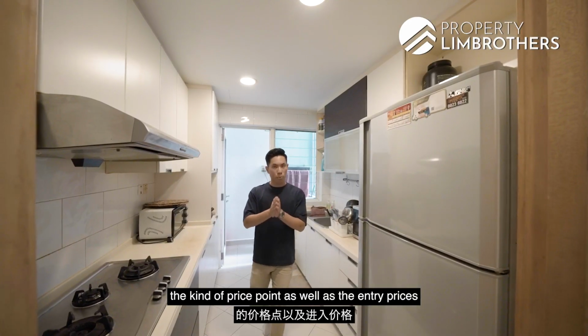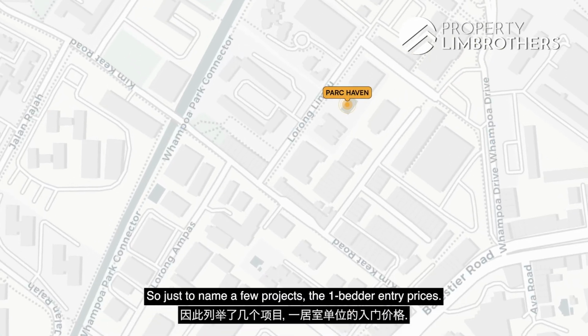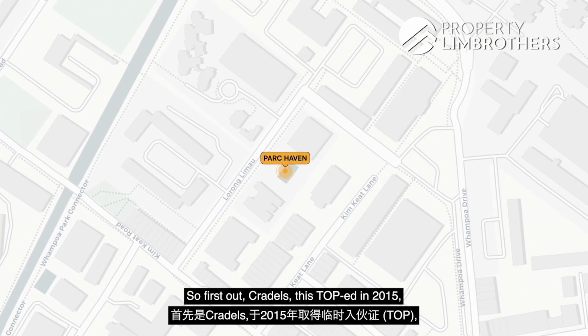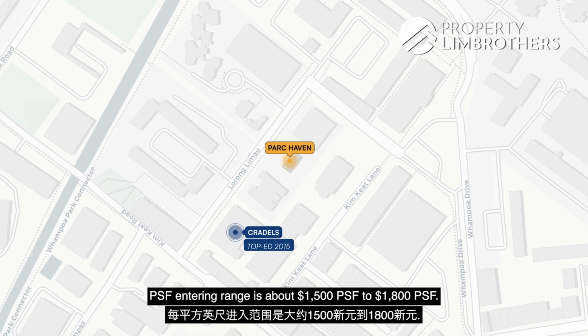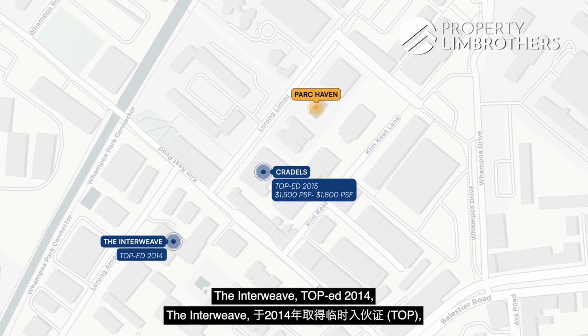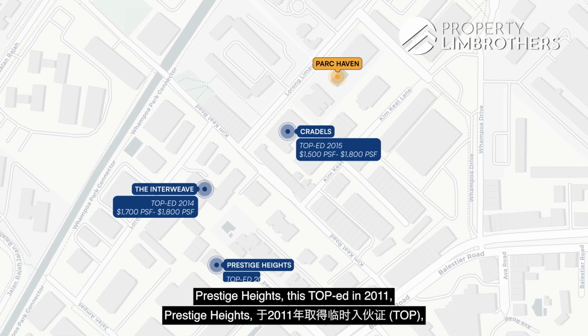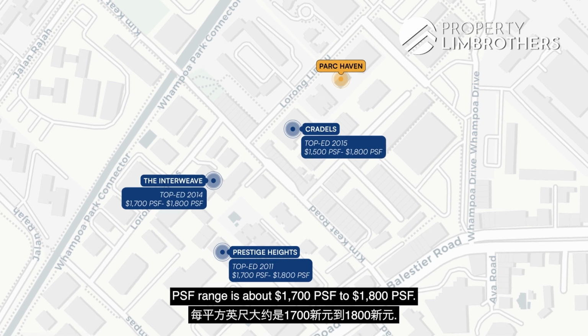Share a little bit on the kind of price point as well as the entry prices in terms of the 1 million category. So just to name a few projects, the 1 million entry prices. First up, Cradles, TOP in 2015, per square feet entering range is about 1,005 to 1,008. The Interwith, TOP 2014, per square feet range is 1,007 to 1,008. Prestige Heights, TOP in 2011, per square feet range is about 1,007 to 1,008.